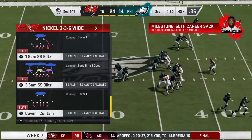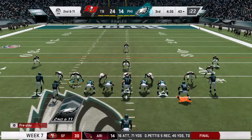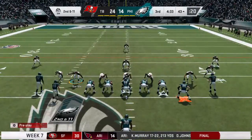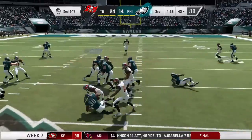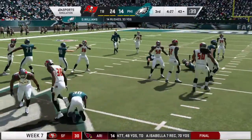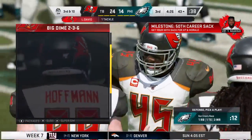Anytime you call an inside running play, you just know there should be a lot of congestion there. You're counting on your offensive line to take control of the line of scrimmage. That didn't happen in this case, and that play got bottled up. They run it again with Williams. And he's going to get stopped up quickly. Give him a yard down to the 43.